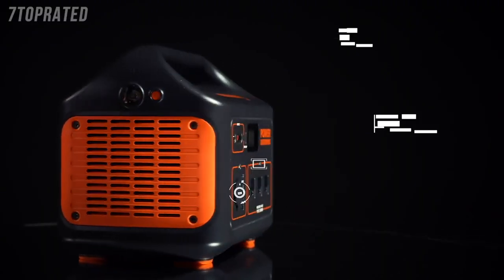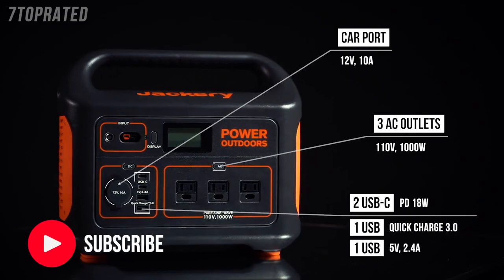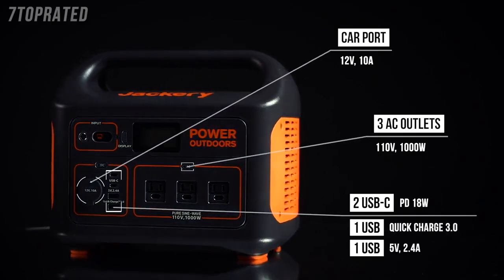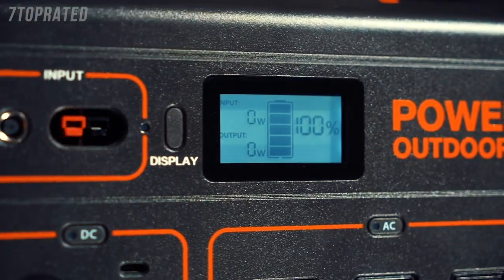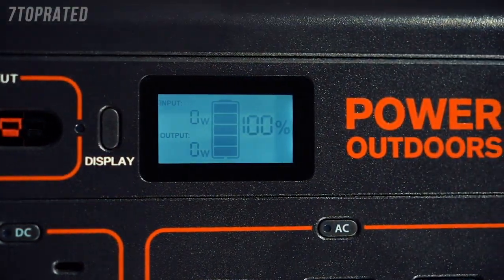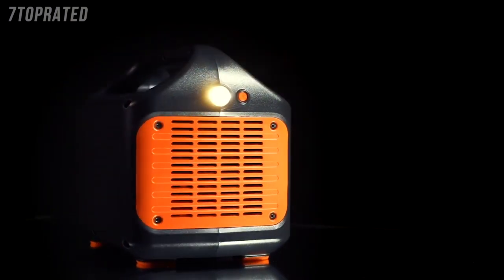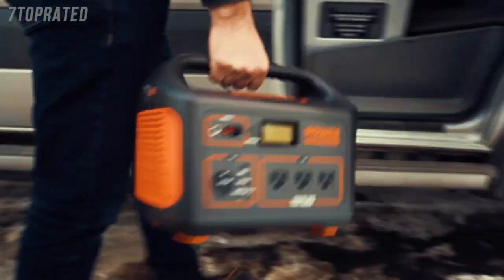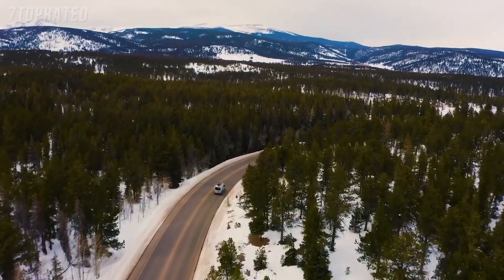Our system features three AC outlets, a carport, two USB and two USB-C ports, including Quick Charge 3.0 technology to power your devices more efficiently. A smart LCD display provides accurate input, output, and battery level readings, while the side of the unit features a bright LED flashlight with an SOS function in case of emergency. Take the Explorer 1000 with you everywhere, and you'll never need to worry about running out of power again.